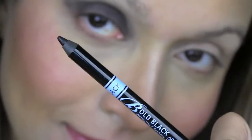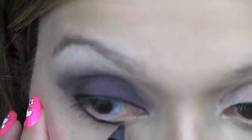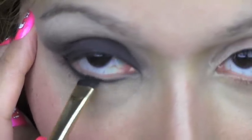I'm using a Barry M Bold Black eyeliner. I'm going to line my upper lash line with that. I'm also going to line the lower lash line. Lining your eyes will define them so they stand out more underneath your lenses. I'm using this flat Sigma brush to smudge the eyeliner so the lines are softer and don't look as harsh underneath your lenses, which tend to magnify everything if you're long-sighted.